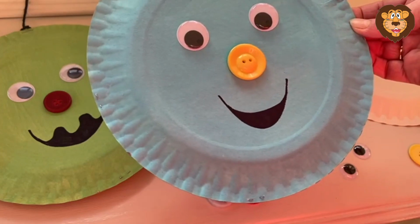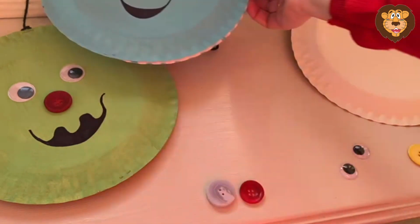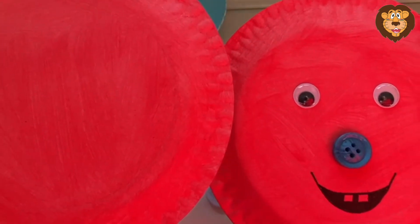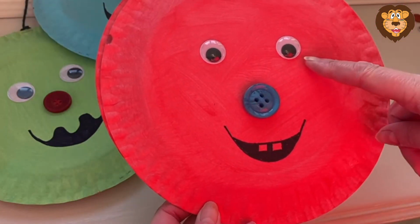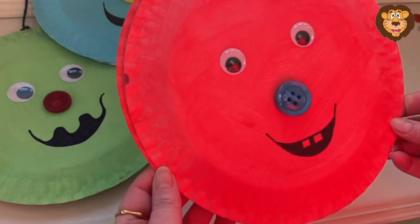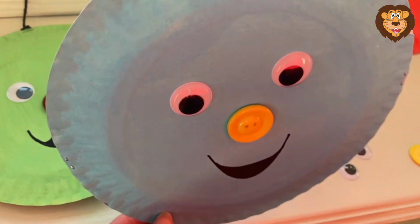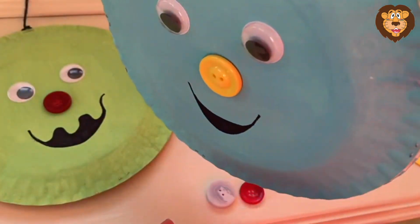We're going to be making smiley faces to decorate our windows. To make your smiley face, firstly, take a paper plate and paint in a bright colour. Repeat with a second paper plate, and once dry, you can decorate them however you want. I've used goggly eyes, a button for a nose, and then I've drawn on a nice big smiley mouth. Once you've done both paper plates this way, you can glue the two together and thread a piece of wool through the top, and then they're ready to hang up as a smiley face to decorate your window.